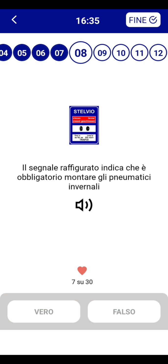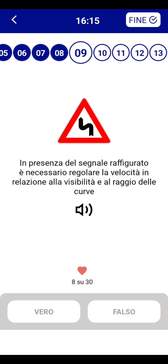Then number 8 said, "Il segnale raffigurato indica che è obbligatorio montare gli pneumatici invernali." No, it is not true. This sign is telling you that the road is closed. So it is not obliging you to fit winter tires. The answer is false.